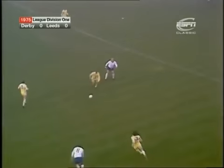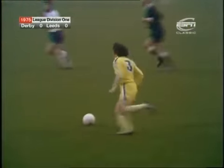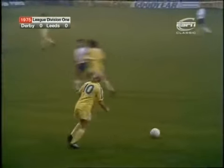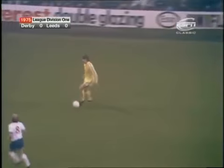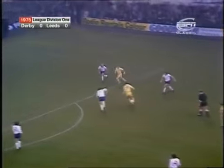And finding Lee. It was Madeley who was in quickly. And Frank Gray for Leeds. His brother Eddie is the substitute today. Here's Yorath. Found Lorimer. Bremner's gone down the right. Here's Clark. It was a good turn by Clark.